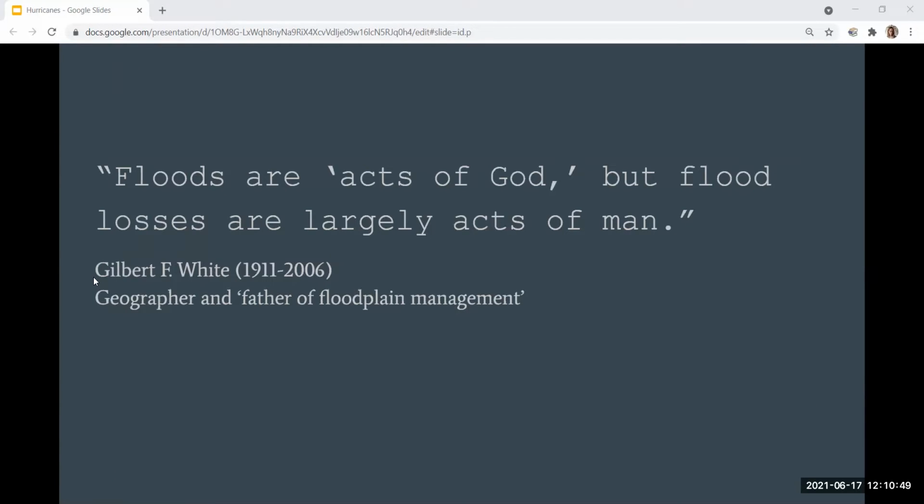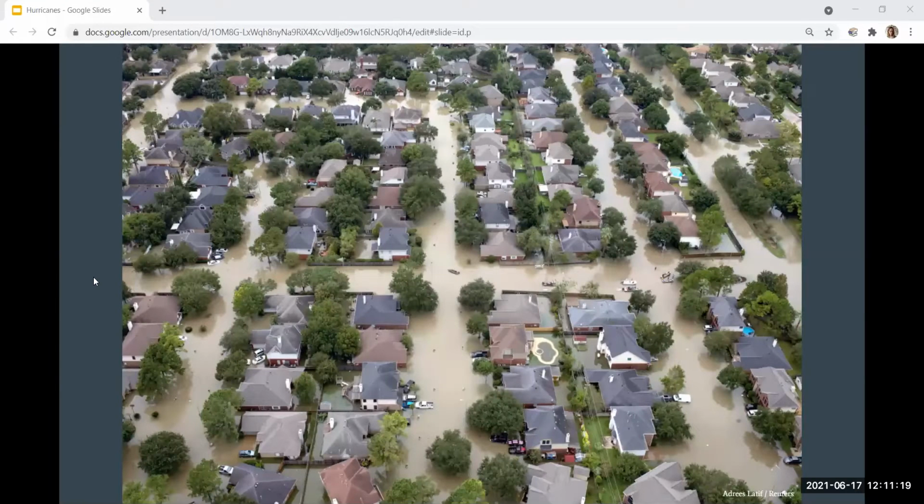And this brings me to an interesting quote I found from a man who's considered the father of floodplain management, which I did not know was a thing. He said that floods are acts of God, but flood losses are largely acts of man. So floods are going to happen, right? There's not a whole lot we can do to stop floods from happening, either from hurricanes or other weather events. But flood losses are oftentimes our own fault, because we do things like build houses where we shouldn't.